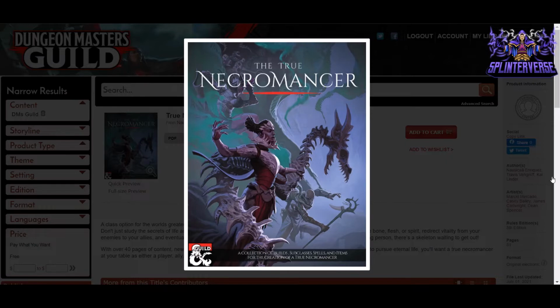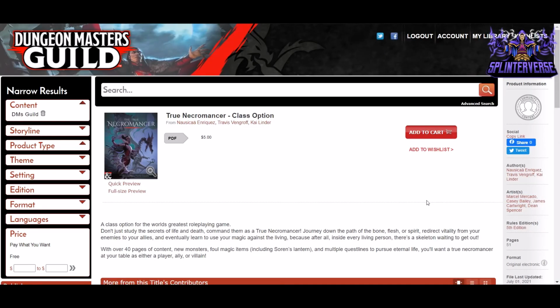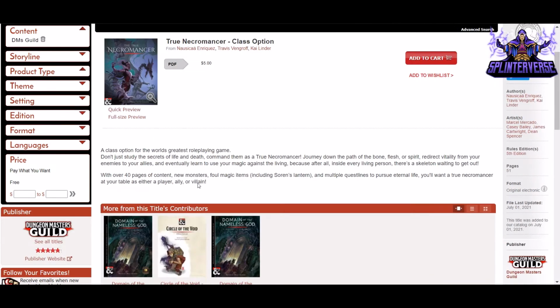I really like this art a lot. It says a collection of builds, subclasses, spells, and items for the creation of a true necromancer. It's from Nausicaa Enriquez, Travis Fingroff, and Kai Lander. 51 pages for $5, so lots of pages for the money there. A class option for the world's greatest role-playing game.